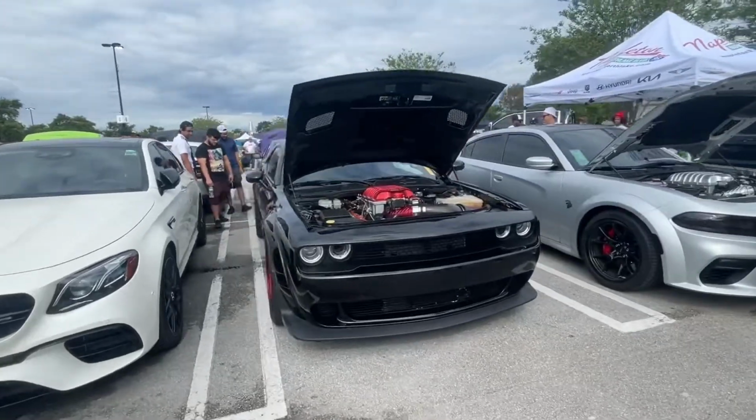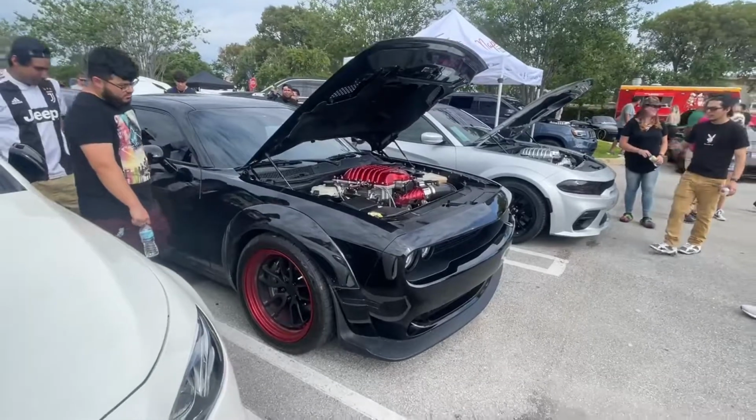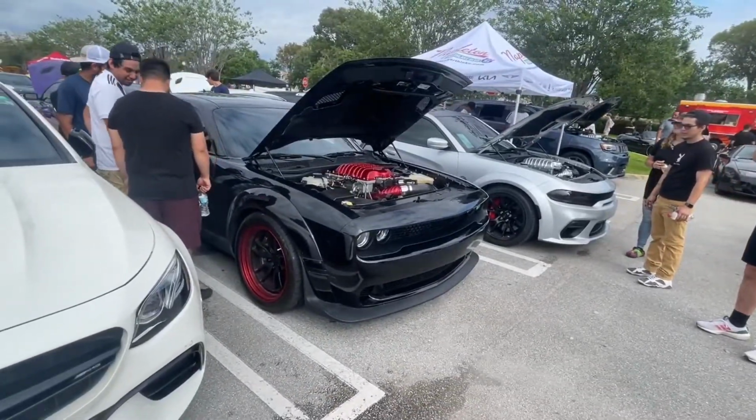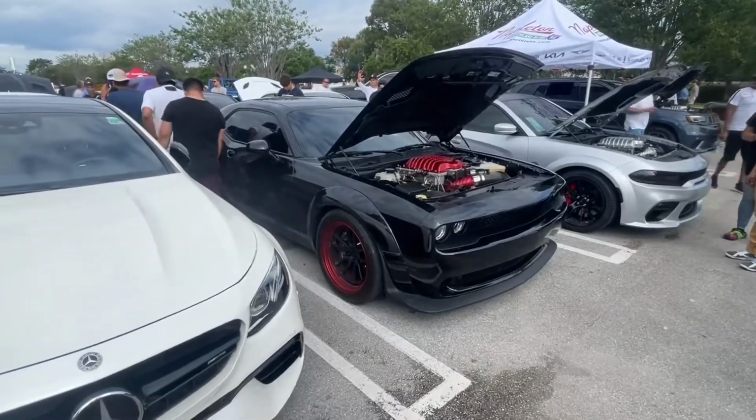Dude, this guy just started his car and he's already revving it. That's so bad for the engine. It's a cold start, bro. Dude, this thing has a nasty cam on it.